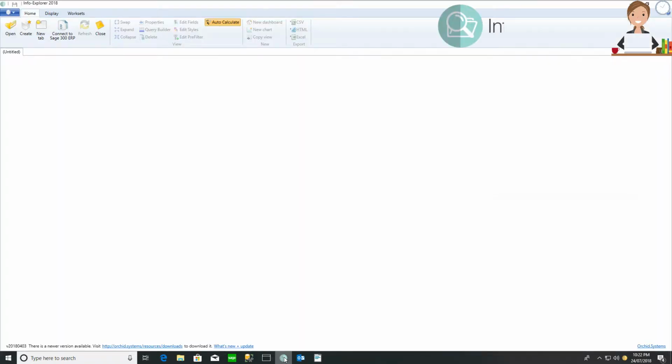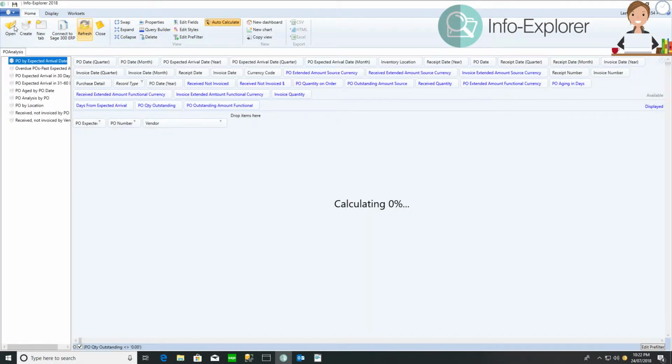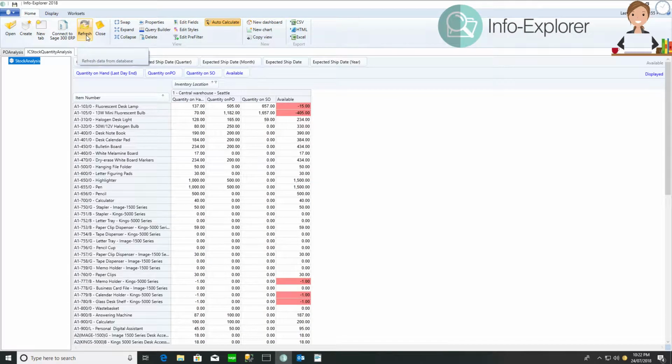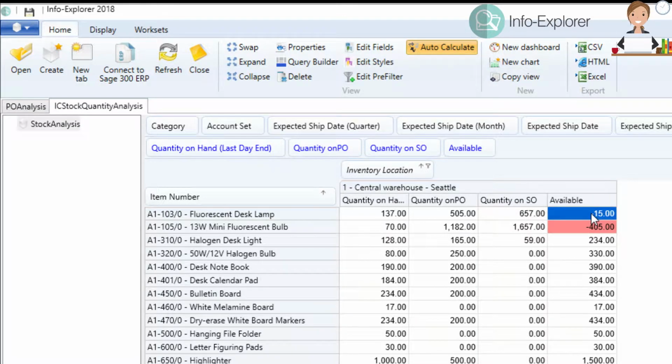Opening up Info Explorer, I can open up my PO analysis cube, which shows me all my open POs, and my IC stock quantity analysis cube. And looking first at my IC stock quantity analysis, I can see that for our lamps, we've got minus 15 available, which is our on-hand plus PO less on sales order. And it's quite a small number, and I think some of those sales orders won't go through.